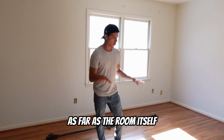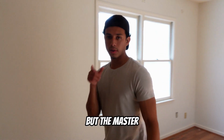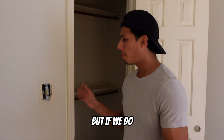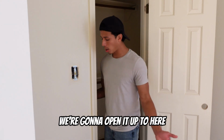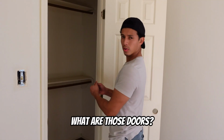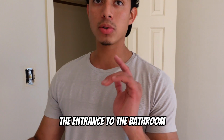So in here, as far as the room itself, we're just going to put down flooring, a light fixture, and then paint. But the master bedroom does have a bathroom that is a little tight. I think I discussed opening it up a little bit. So what we're going to do is open it up to here, move this door over a little bit, and then have, what are those doors? Double doors? Yeah.